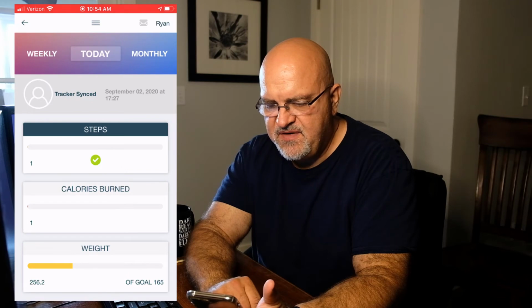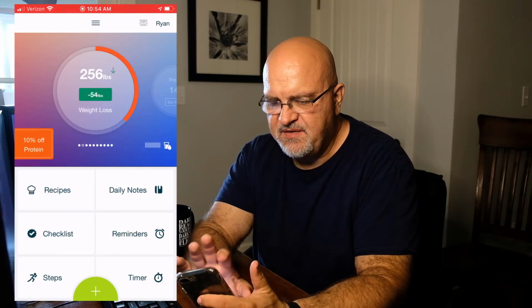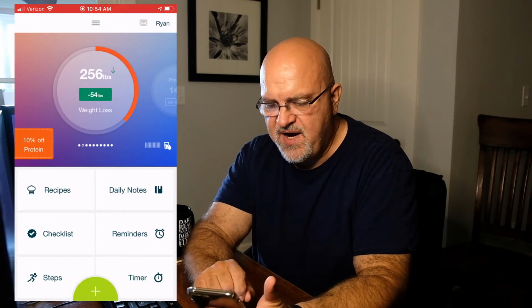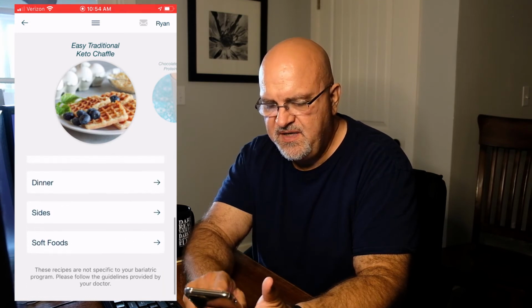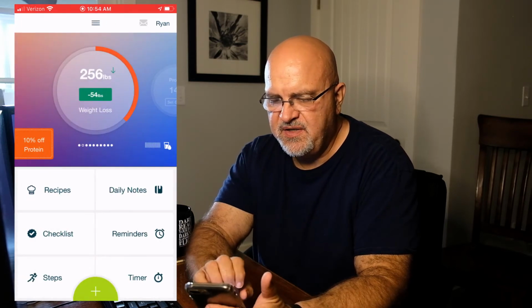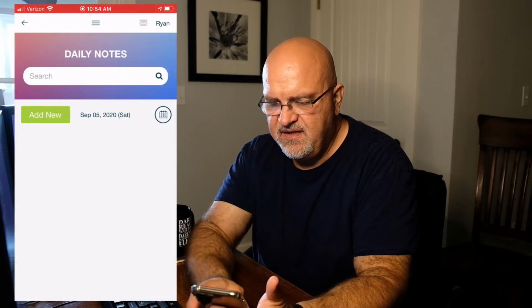It also can keep track of your steps. This periodically syncs with my Garmin, so I don't actually physically edit in there. And then there are some practices that use this, and they'll load up checklists for you to follow if their practice is connected to it. And there's recipes, which is pretty sweet for soft foods, lunch, breakfast, protein shakes, sides, that kind of thing. It's pretty cool. So this is one of my sort of must-have apps if you've had surgery.